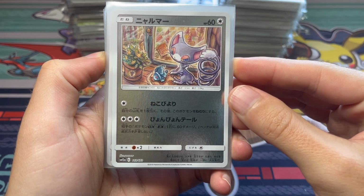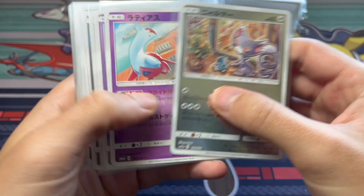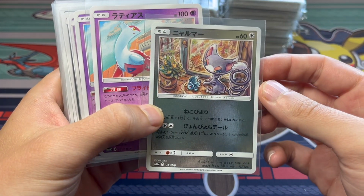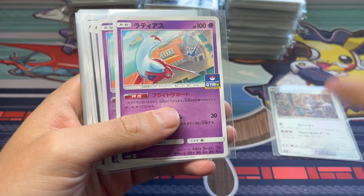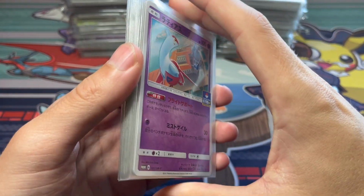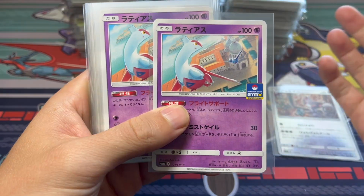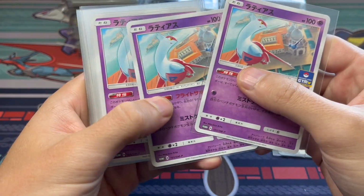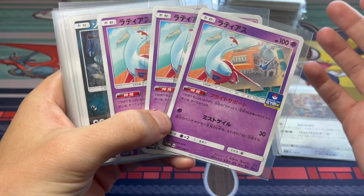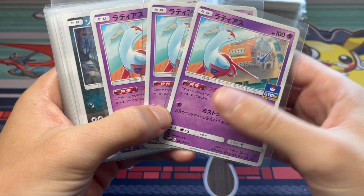First up, we got this beautiful So-So art. This is a reverse holo from Tag Team GX All-Stars. I have several of these that I've picked up. I love the reverse holos from any set, especially the high-class sets. They always end up getting a lot of attention. I won't spend a ton of time on each of these cards, as there are a lot of duplicates, and if I were to spend a minute or two on each card, we'd be here for a very long time.